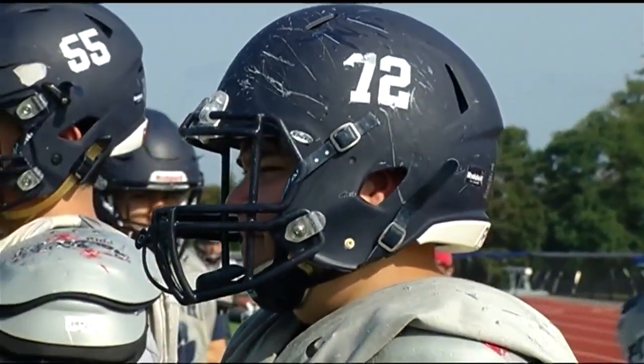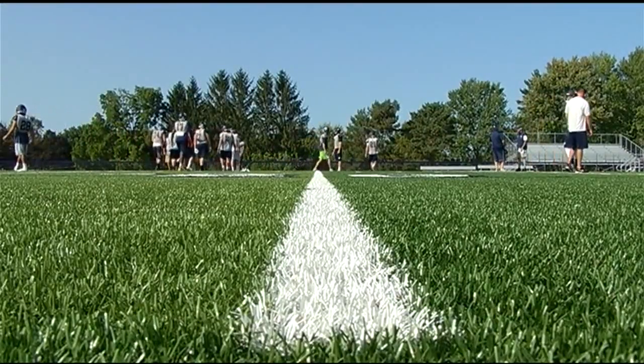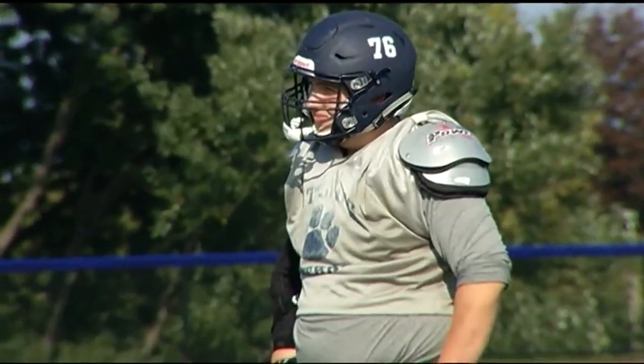So every game, and really after that Victor win, we said to ourselves, every game we play right now is a sectional championship. We cannot lose or we go backwards. Now, in this part of the season, if we lose, we're done. So it is a sectional championship every single game.